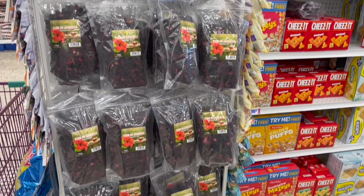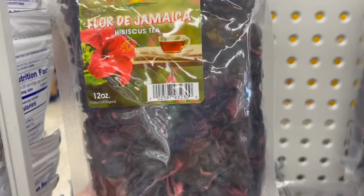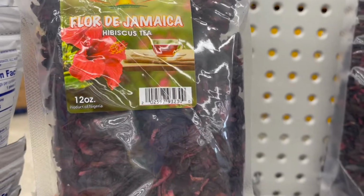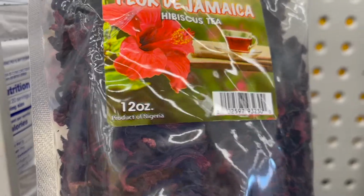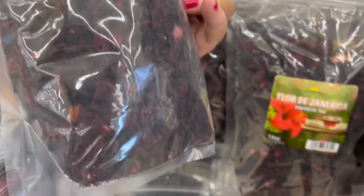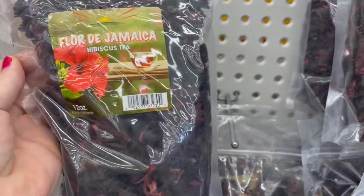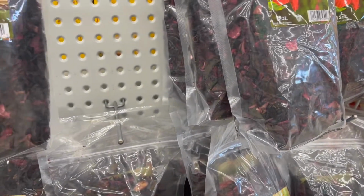They had these hibiscus leaves, and I don't know why, but this really intrigued me. I stood here for a while looking at these and wondering if this tea was any good. I haven't actually tried hibiscus tea before, but this would make some good Christmas gifts. Actually, you could come up with some creative ideas if this is any good. I'm not sure. If anybody's tried it, let me know. And I actually think I will pick up a bag next time I'm there if I see any, just to satisfy my curiosity.